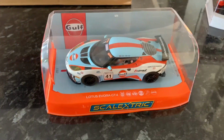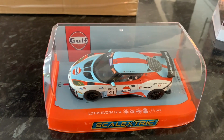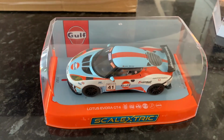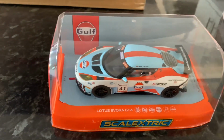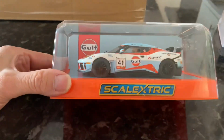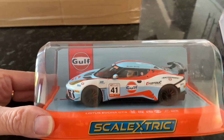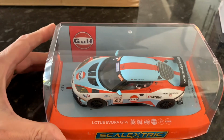And also, look at that. Lotus Evora GT4 in a Gulf livery. I love the Gulf livery. I love the Lotus Evora. I actually have an Evora, the blue and white one. It's just a lovely, beautiful car. And look at that in the Gulf. It is absolutely stunning. I'm so tempted to get some track out.